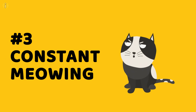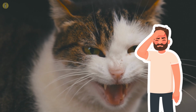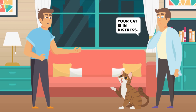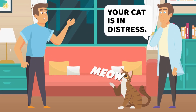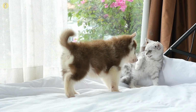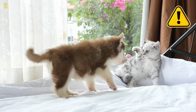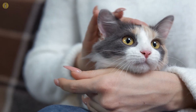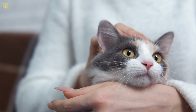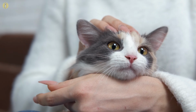Number 3, constant meowing. Have you ever been woken up at night by your cat constantly meowing? Have you ever wondered why your pet is calling out so much? Experts believe that making noise or sound so often is a sign of distress. They might be trying to alert you towards something that's causing them undue stress, or they might be calling out for help from someone else. If your cat has tried to get your attention this way in the past and you've dismissed it, it'll start to grow distrusting of you. Always listen to your pets, even if it's for something trivial.